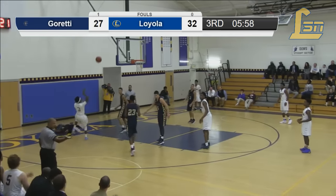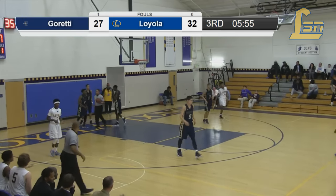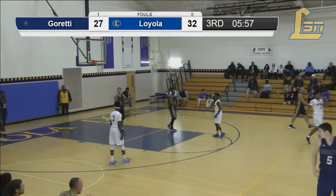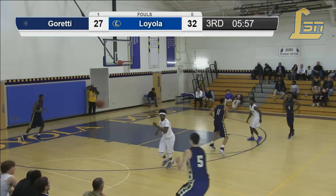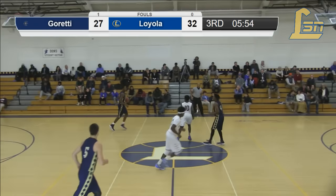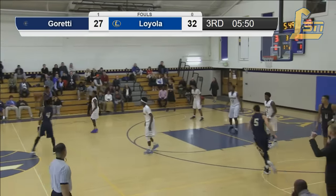Watson driving, and he carried, his second carry of this game. And it's going to be Goretti ball. Both teams looking pretty shaky out of the gate to start off the second half. And if you're Goretti, you can't let your opportunities pass you.